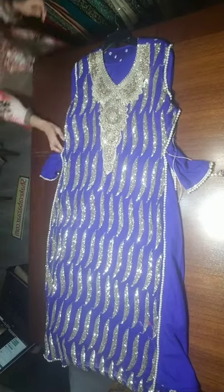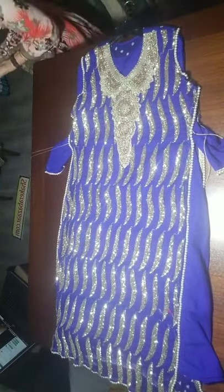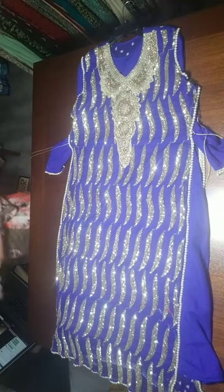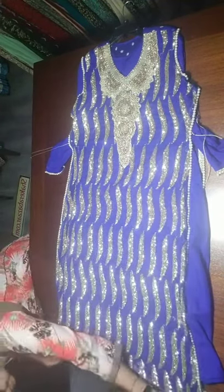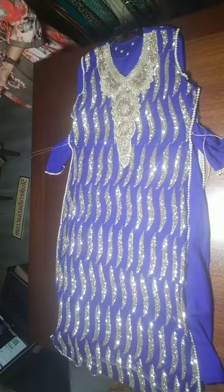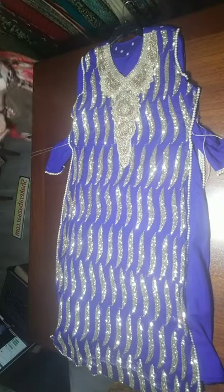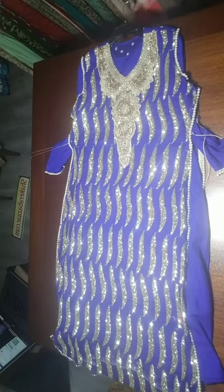Okay. Let's do royal blue color. All right, guys, royal blue color. This is a four-piece gown. This is kind of a blazer gown. Comes with the lining, comes with a trouser, it comes with a dupatta. Four-piece, $65, okay? This deal is only for a limited time, guys.